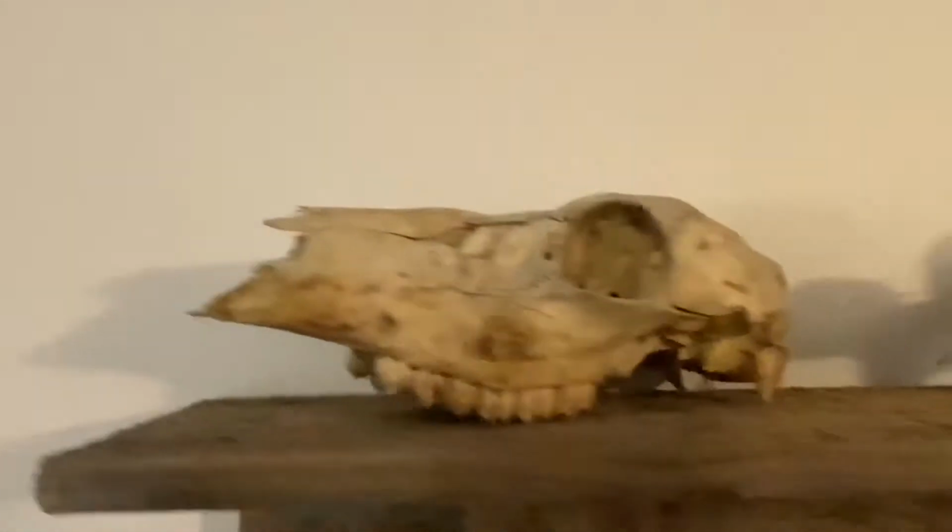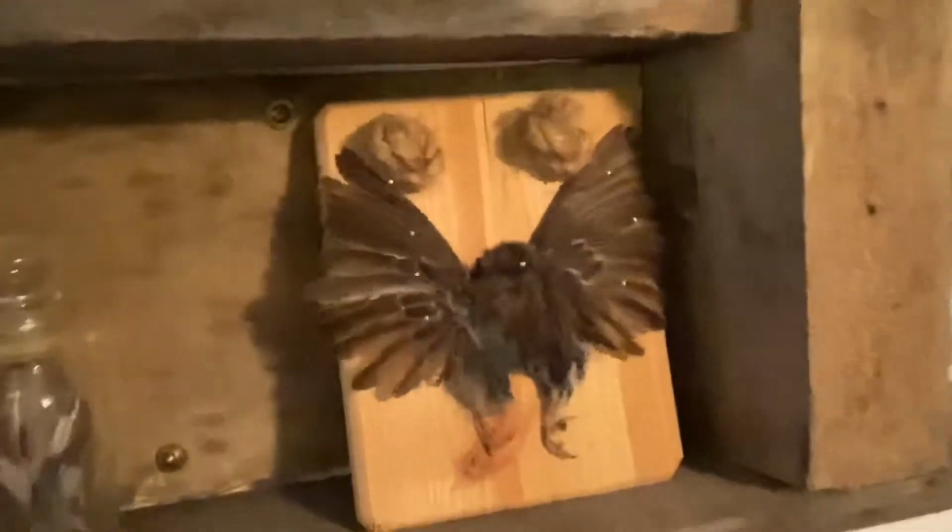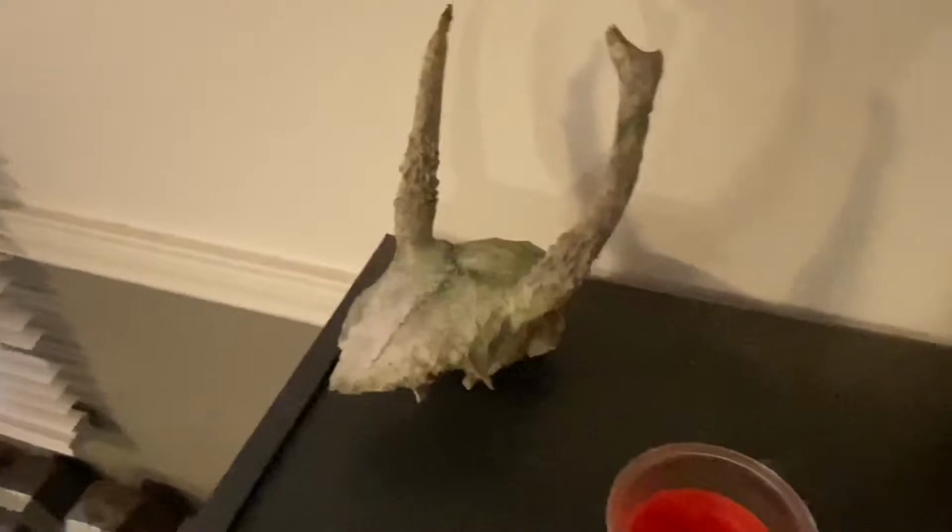You got a doe skull right there, coyote skull right there. A little bit of taxidermy I did, some bones, antlers, bird. It's a rattlesnake rattle. One of my clients gave me that. Real cool. And down here, some more skulls. Found that in Denmark.